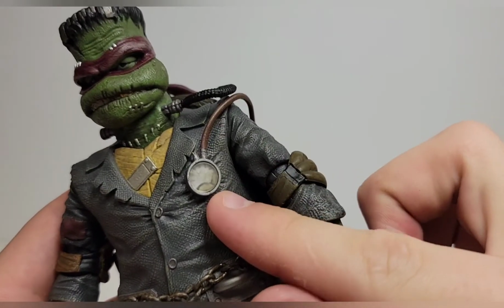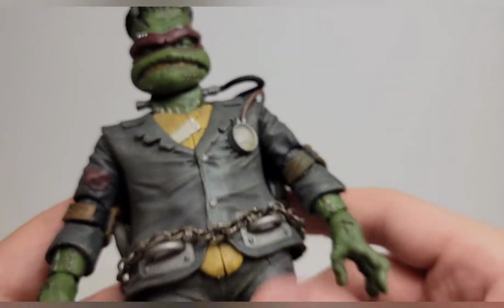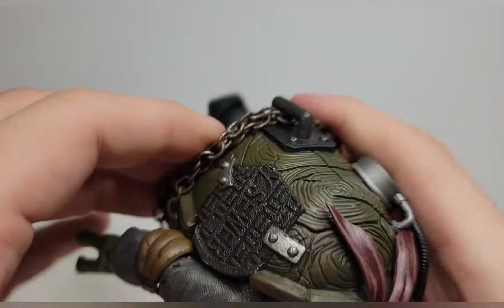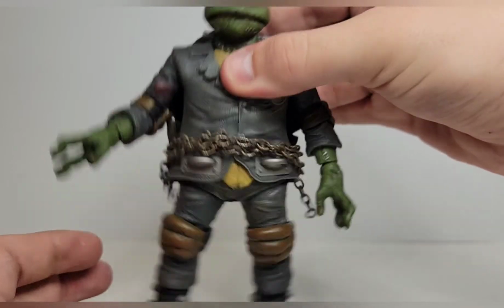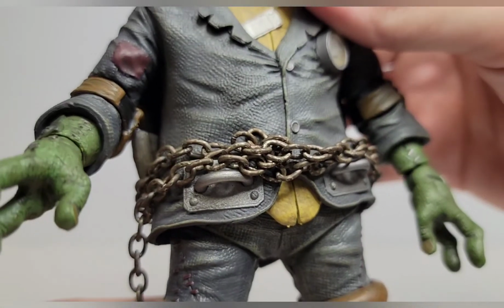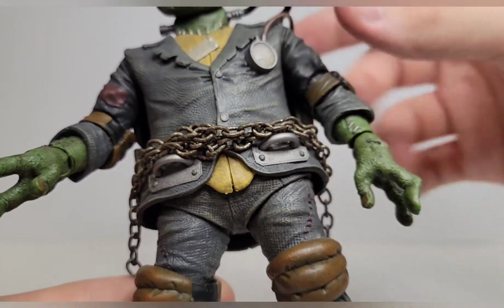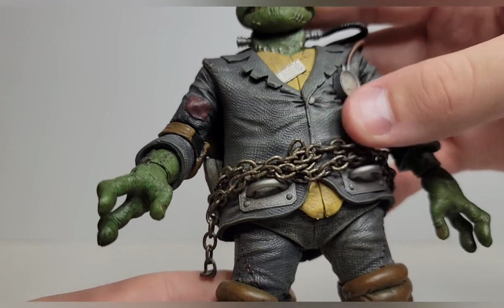I like that there's so much detail in that little gauge right there. It's an actual clear piece with sculpted cracks in it. Now, he does have a real chain here, and it is adjustable. It's just falling because I'm playing around with it, but if you leave it there, it's not just going to slide down. It does look rusted, and it's such a nice touch. I don't want to unravel it all the way because I don't know if I'll be able to get it back the way that I want it to, so I just like the way that they have it sitting there right now.